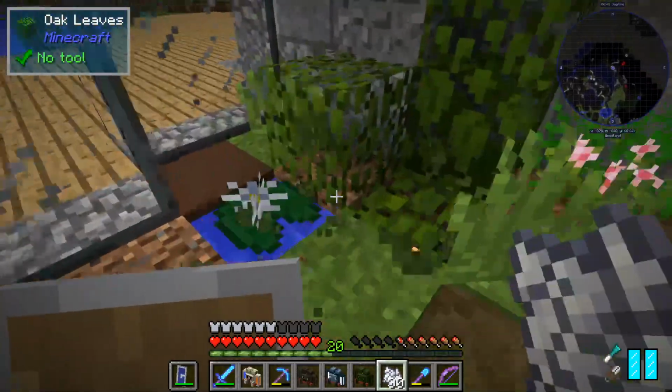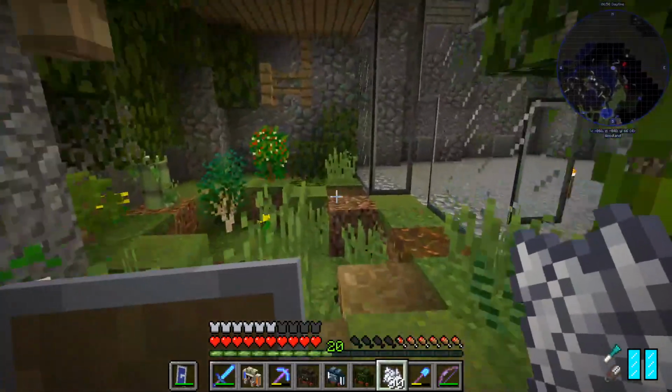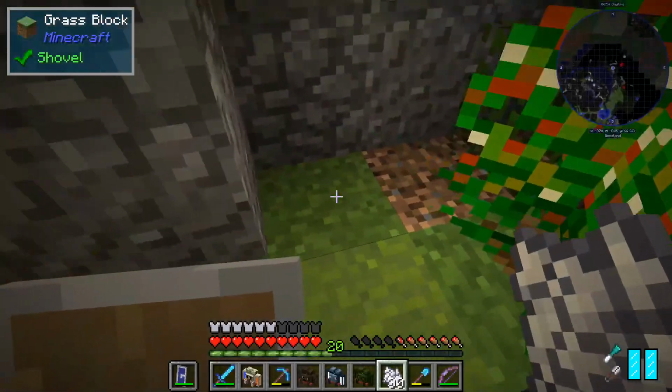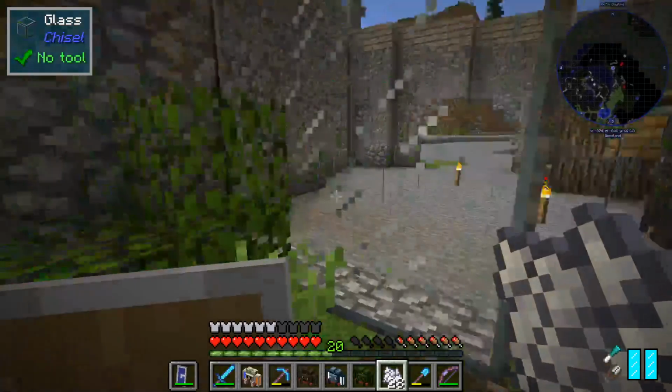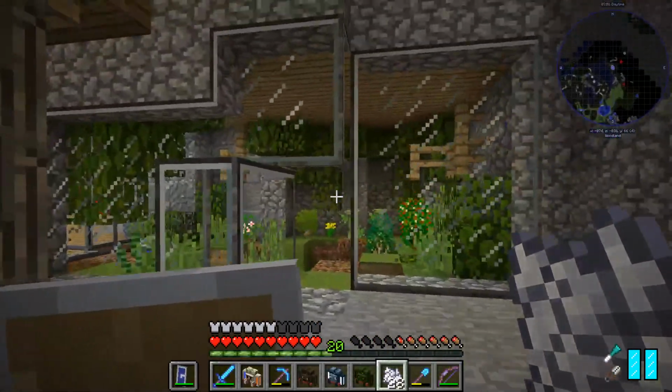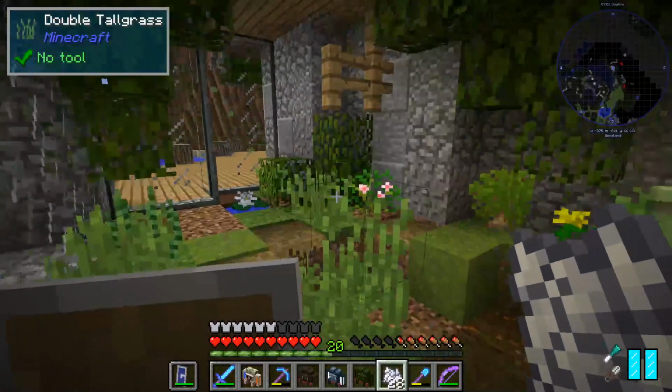Let's do this one so that people have a clean line of sight in here. That might be it. I think that might be it. I could actually sprinkle a little bit back here too. Let's do that. Yeah, I think that's it. I think that's our tropical birds exhibit right there.